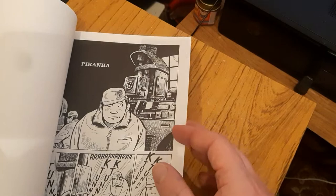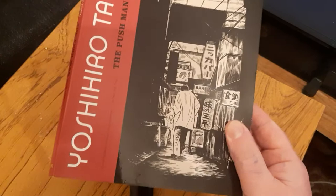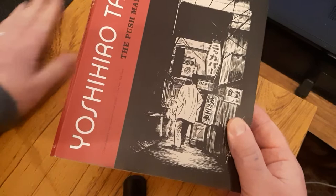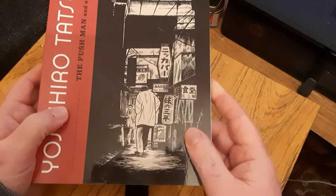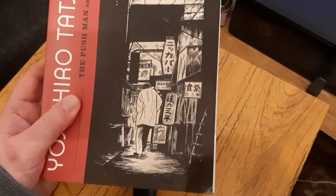So I'd say definitely a must buy, and I will definitely be picking up more of his works, because it is a really, really enjoyable read. Yeah, fantastic piece of work. You're not buying it for the artwork, but you are buying it for the artwork in relation to storytelling, because he is visually just a brilliant storyteller, but also the topics and the themes and the stories, it's really great.